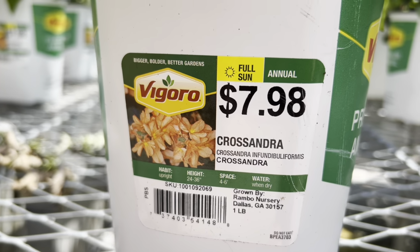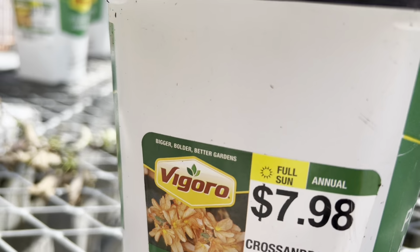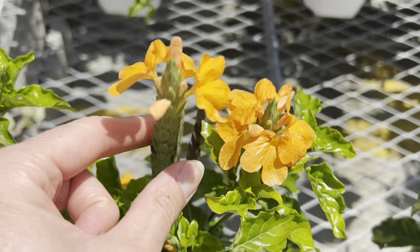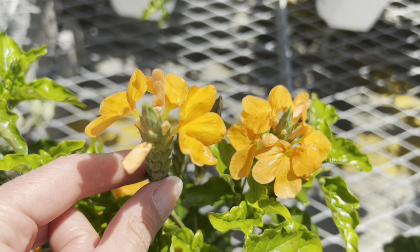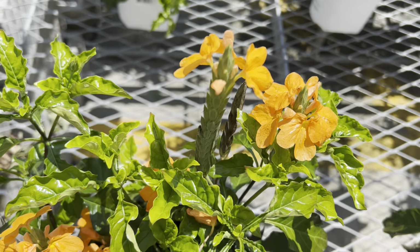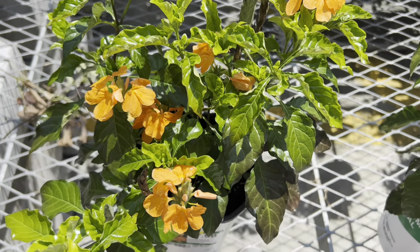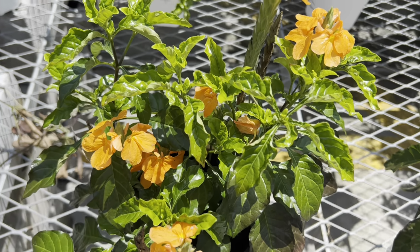They have Chrysanthemum marked at $7.98. Now, Chrysanthemum is a newer plant that I've tried this year, and it has been a great performer. It's also known as firecracker flower, and it attracts bees and butterflies. This is definitely an annual that I will be adding to my garden next year as well.